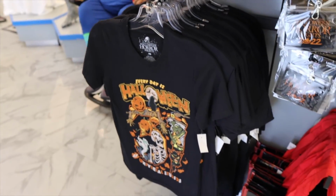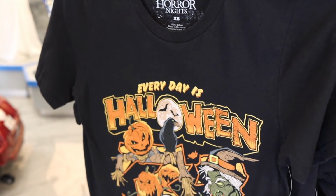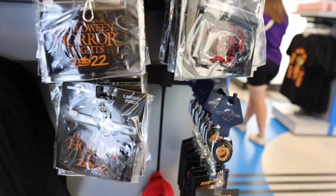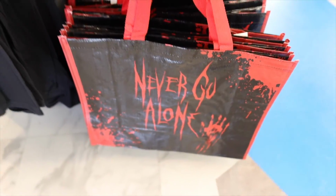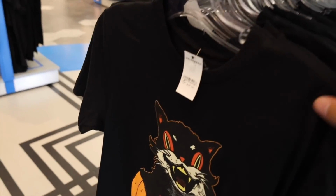And then this is all the merchandise that we did see over at the Halloween boutique in Islands of Adventure. So they do have all that stuff over here now as the event gets closer. And now they're performing a brilliant marketing ploy by sending you over to the other park for the Halloween stuff.